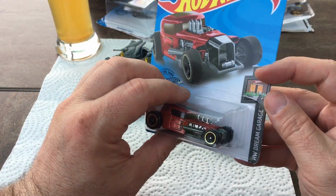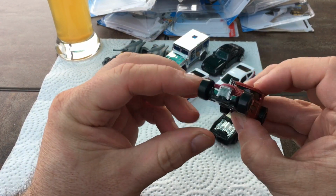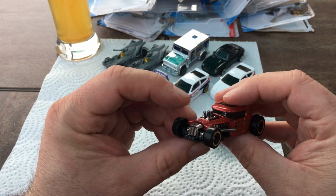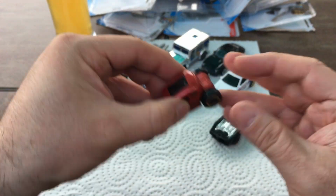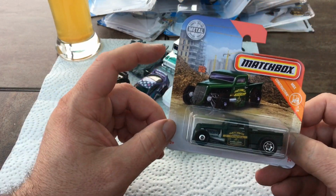Grabbed another mod rod, and I really like these cars, so I found another one that I wanted to potentially work on. I've got to start working on these things, but they're really nice. This one is not scuffed up like the last one I got. That one came out of the package and already had some markings on it, which is really weird, I guess, but you never know.